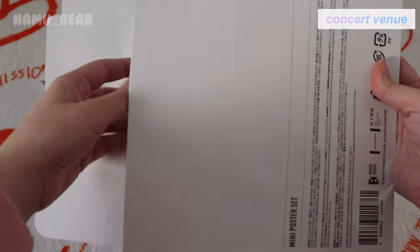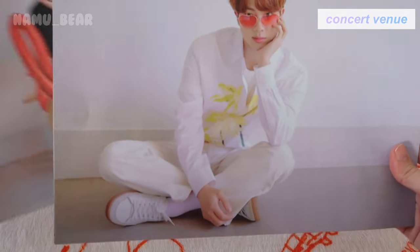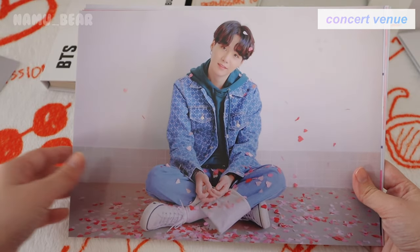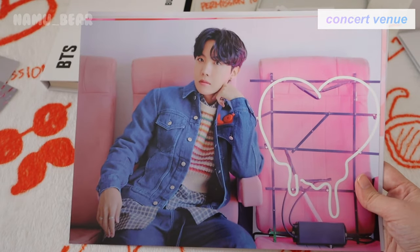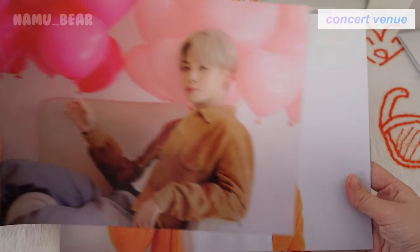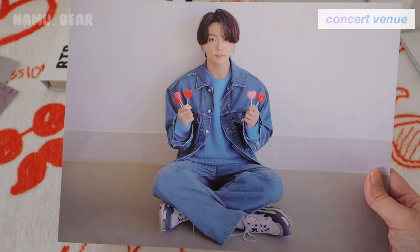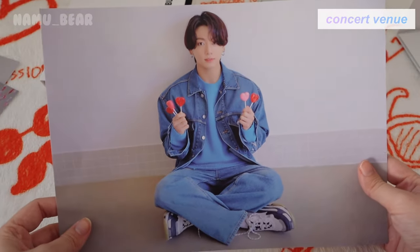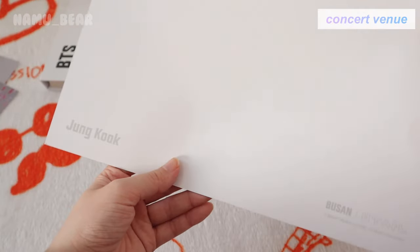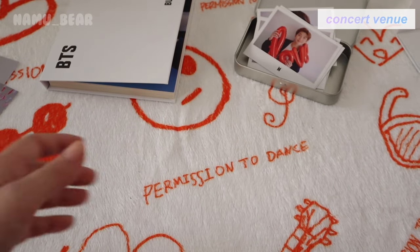Okay, take it out. Okay, so this is Junie's, Jin, Yoongi, Hobi. I love Hobis for this. Jimin, Tae, how cute. And Jungkook. They're so cute and I love the quality of them. Oh, and it says their names at the back too. Oh, so cute. Okay, let me show you guys this stuff too.